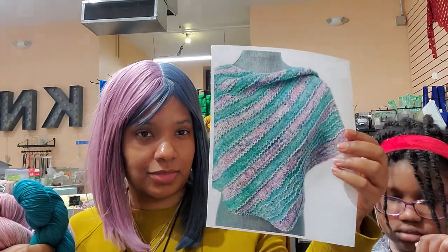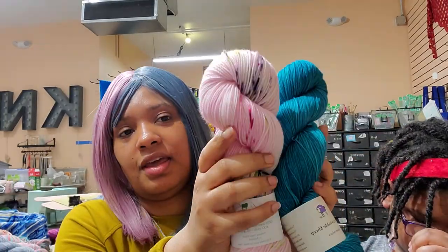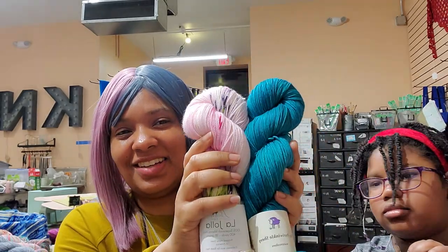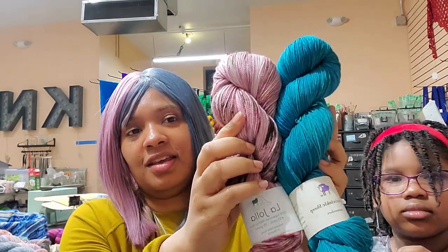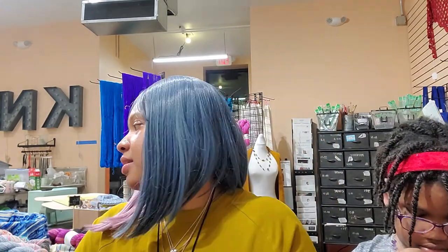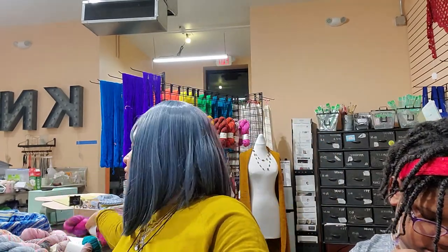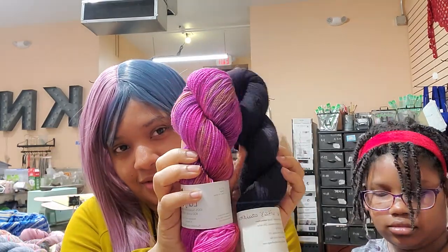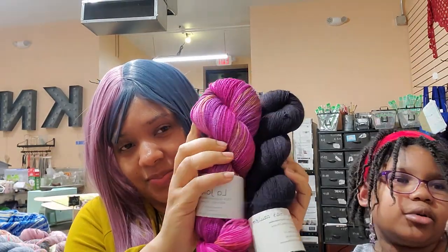Thinking of the original here, I have a teal. It's not blue. It's teal and a pink, just like in the photo. Or if you want to tone down that pink a little bit, here's this one. And then if you're feeling a little bit jazzy, I kind of like the darker, richer colors. So there's these two.